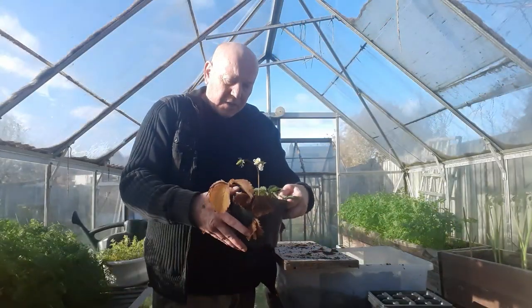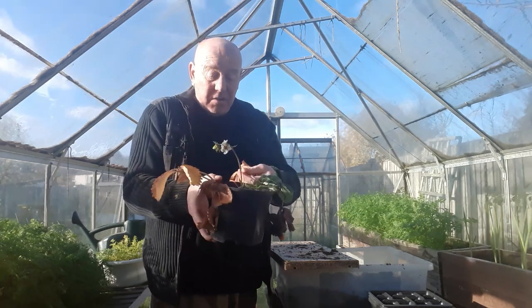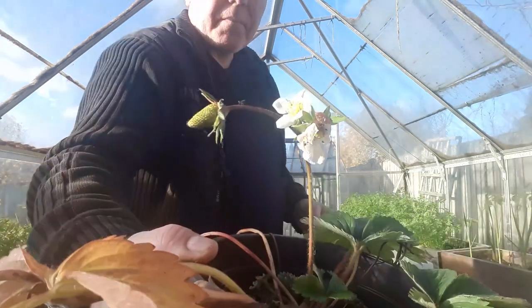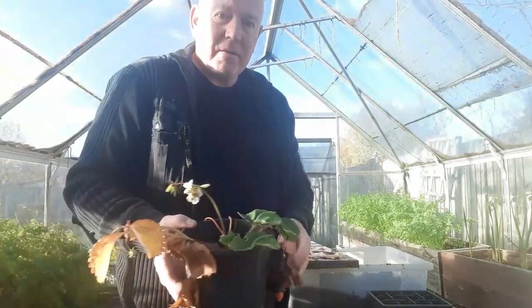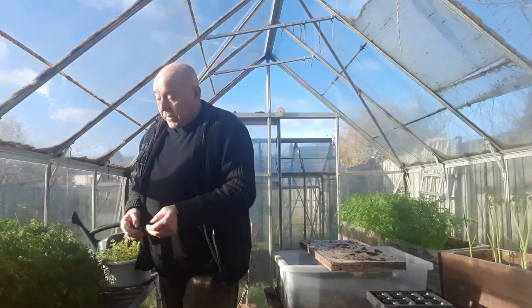One thing I did notice is that these strawberry plants, although they have lots of leaves that are turning brown and dying back, they're still producing flowers. And this one has a little strawberry on it that's ripe and ready to go. They've been such amazing plants. But let's take a look at these carrots.